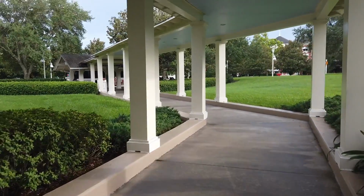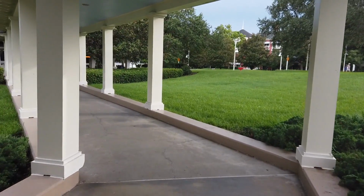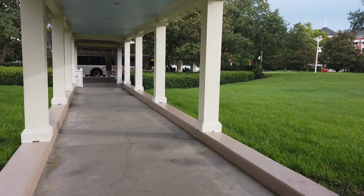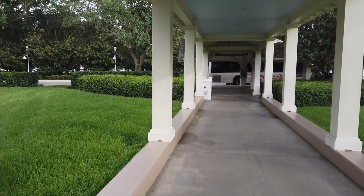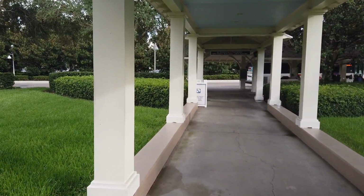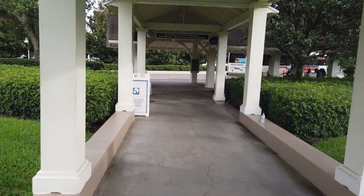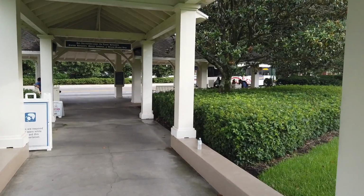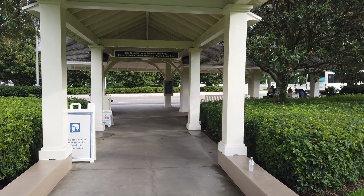One perk to staying at these smaller deluxe resorts, like this resort, which only has 378 rooms, is that the bus stops don't tend to be crazy busy, which is why you'll see that they're smaller. This bus stop really only has room for one bus, doesn't have room for that many people waiting, and that's because it's not often that you have to wait longer than one bus. So we'll definitely check it out in the morning and see just how busy it is, but my guess is that it won't be any busier than one bus full of people.